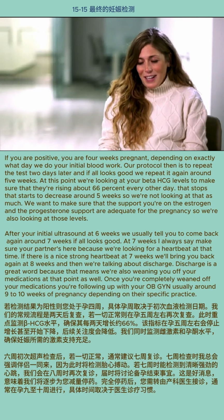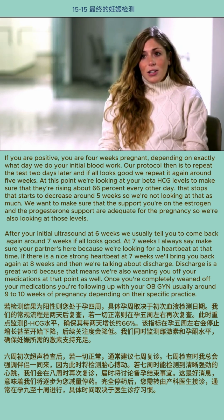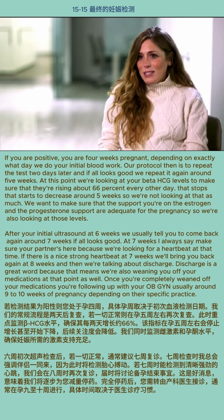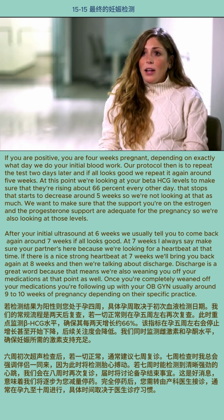If you are positive, you are 4 weeks pregnant, depending on exactly what day we do your initial blood work. Our protocol then is to repeat the test 2 days later, and if all looks good, we repeat it again around 5 weeks. So at this point, we're looking at your beta HCG levels to make sure that they're rising about 66% every other day. That starts to decrease around 5 weeks, so we're not looking at that as much. We want to make sure that the support you're on, the estrogen and the progesterone support, are adequate for the pregnancy. So we're also looking at those levels.